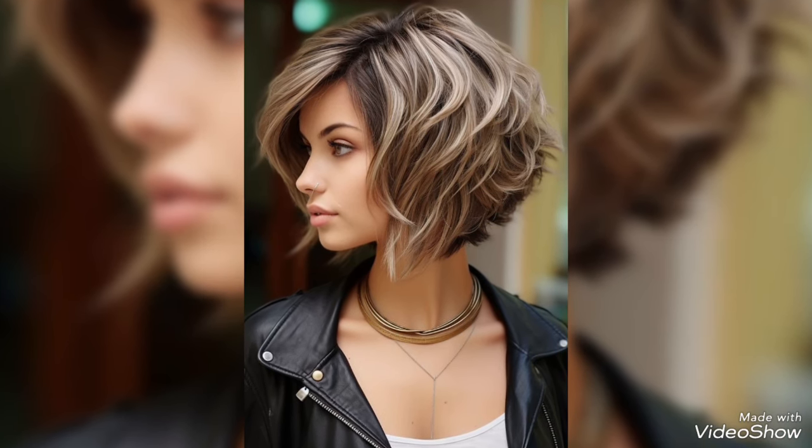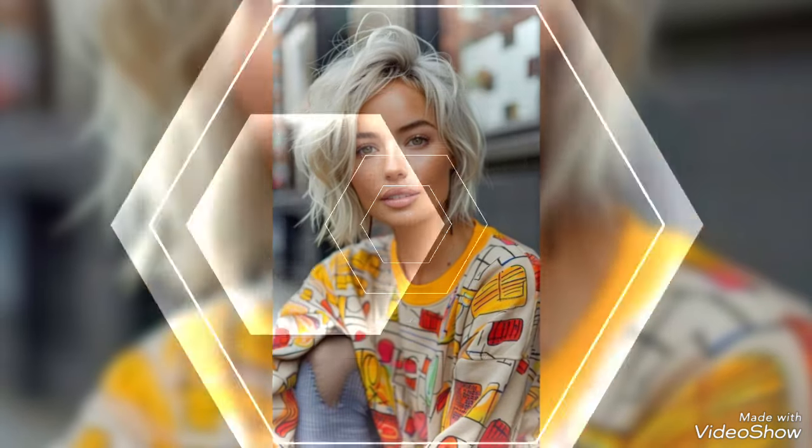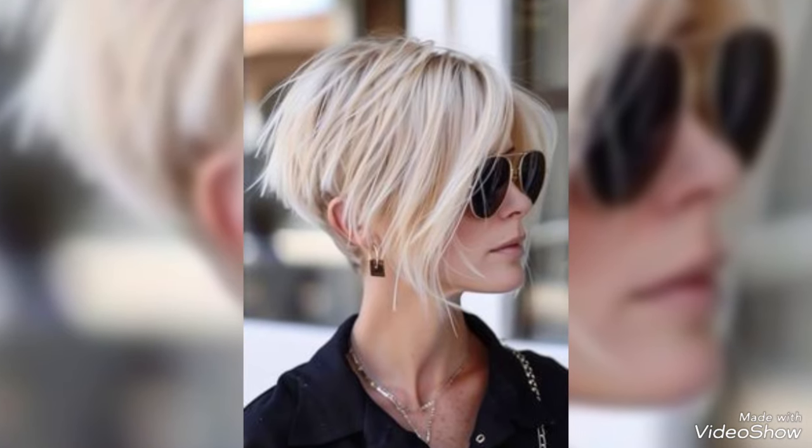So let's start with the types of bob cut. A bob cut has different types. For example, A-line bob, inverted bob, shingle bob, chin length bob, neck length bob. A-line bob: a typical bob cut with slightly longer hair in front to frame the face. Buzz cut bob: where it is shoulder length in front and close cropped at the back.